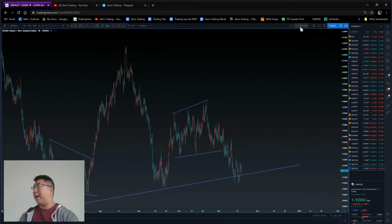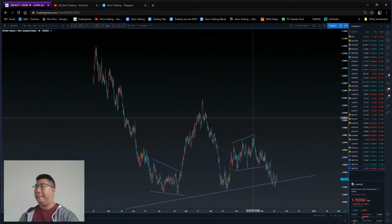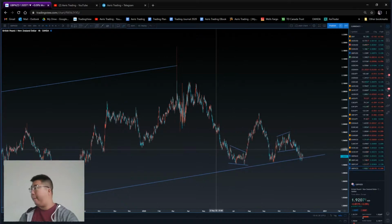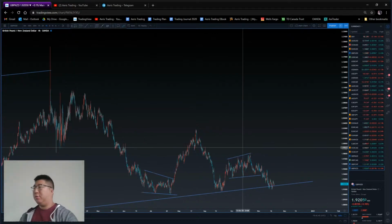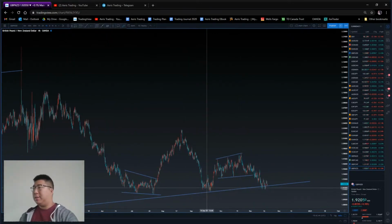Last one is pound Kiwi. I remember I talked about this in the Asia session. It's the same idea, that I'm not seeing too much of this. What I'm seeing here is a potential double bottom. That's all I'm seeing here.